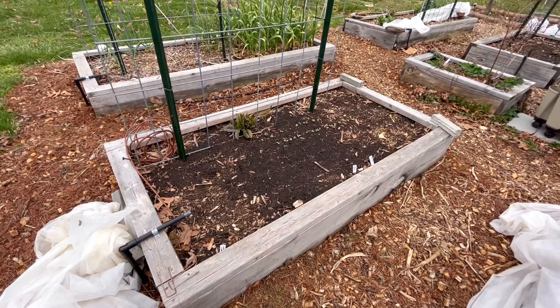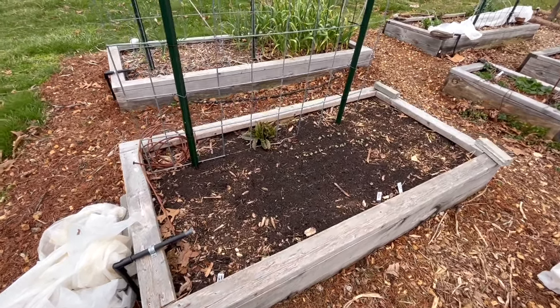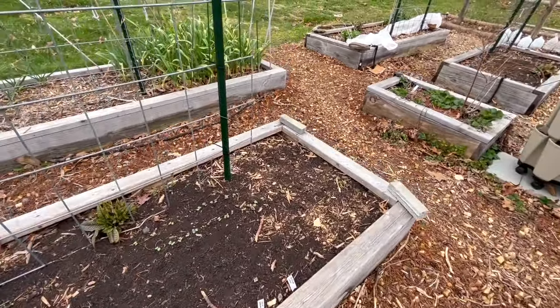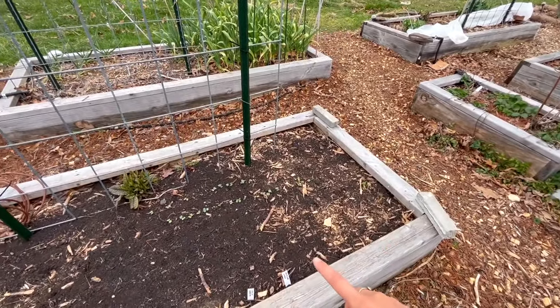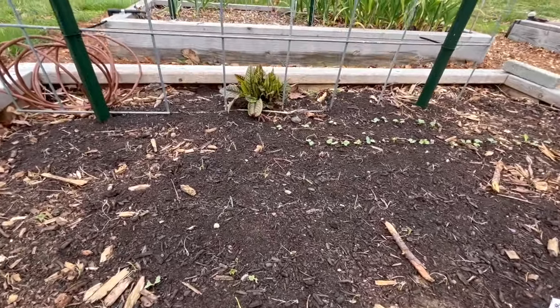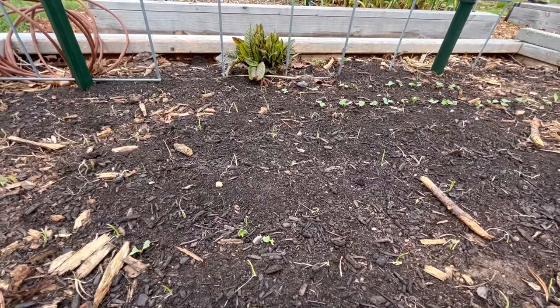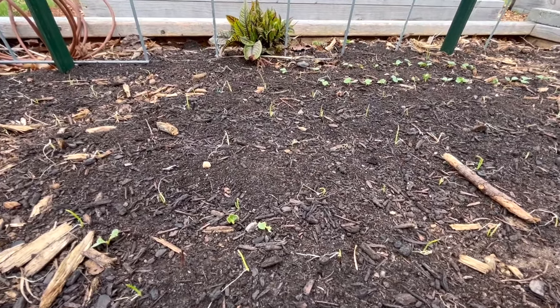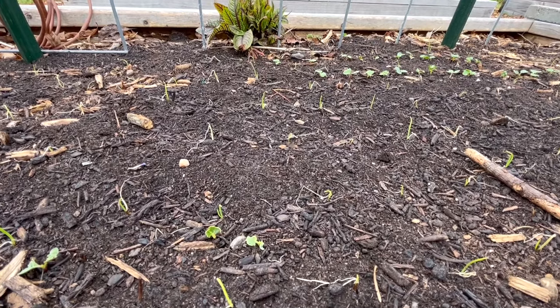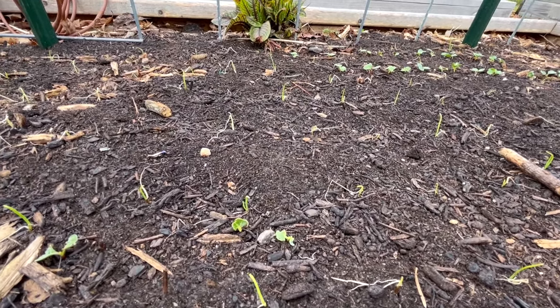In this next bed, this is where I transplanted my shallots in most of the bed over here, and then I did have some extra space on the right side, so I did plant some onions in there as well. After I transplanted those, maybe 1 or 2 weeks after, we did have a super cold night. I think it got down to like 19 degrees, and a lot of the tops of these onions died back, and I was pretty worried for a second. I wasn't sure if they were gonna make it.